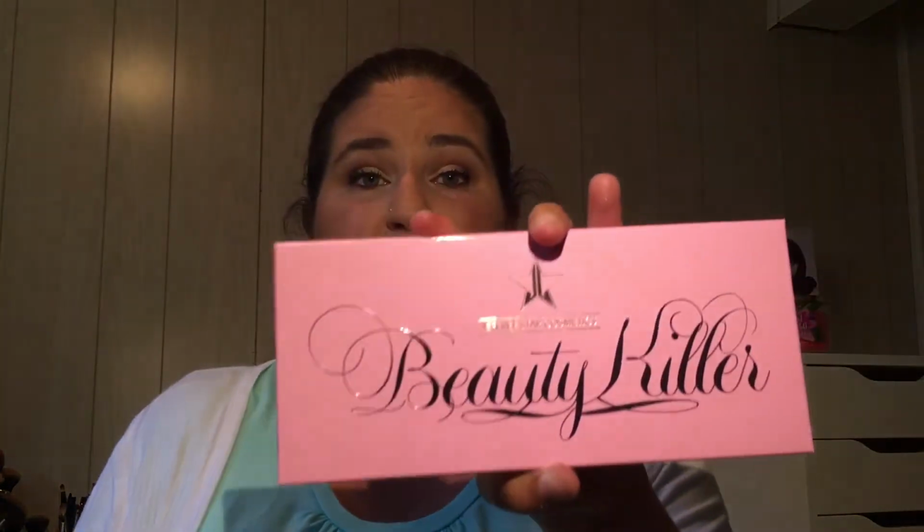Next, more eyeshadow palettes. I gave into the hype and I got the Jeffree Star Beauty Killer palette. This is the one that arrived like day before yesterday, and quite frankly, I really wish the palette was the color of the box. This is cute, it's pretty, but that pink is like boom shakalaka. Here's what it looks like. I'll open it up for you guys.